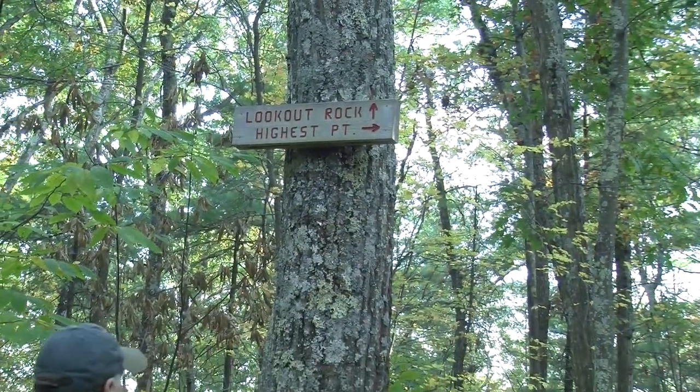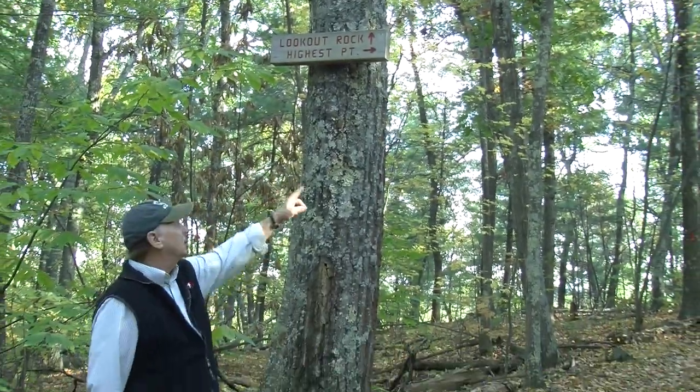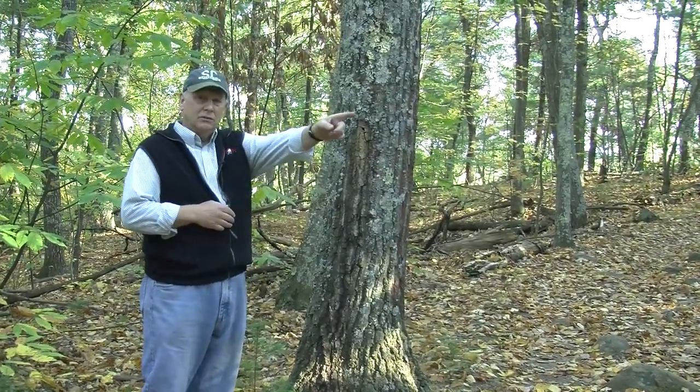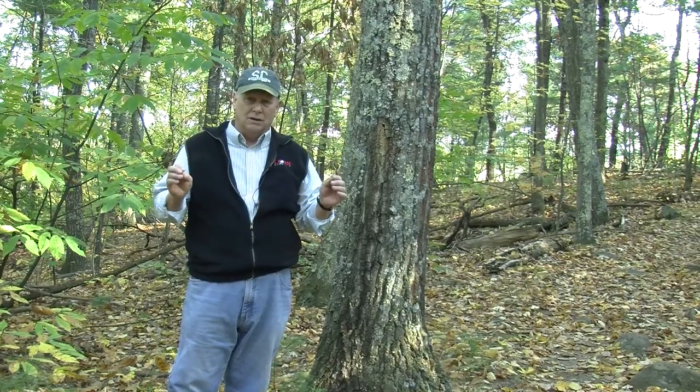Okay, well, you'll notice here we have a sign. Straight ahead takes us to Lookout Rock. Magnificent views, and we're going to be there in a minute. However, the highest point, we would take a right down the trail and go down there. Now, the highest point, there really aren't good views there because of all the trees.